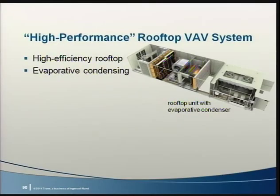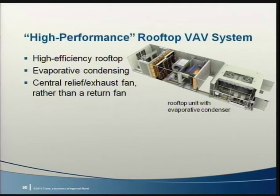Most of our discussion today has focused on the air side of VAV systems. Of course, there are also many opportunities to reduce energy on the equipment side of the system. For a rooftop VAV system, high-efficiency rooftop equipment, in some cases equipped with an evaporative condenser, should be considered. An evaporative condenser sprays water over the outer surfaces of the condenser tubes, lowering the refrigerant condensing temperature and improving compressor efficiency. In some applications, a central relief fan rather than a return fan can result in less system energy use, since the relief fan can often be turned off during non-economizing hours.